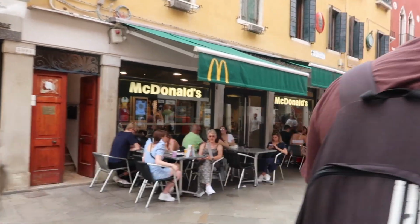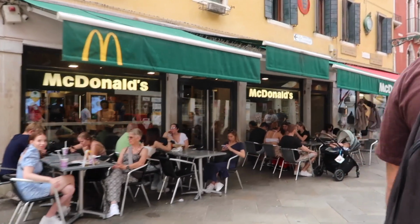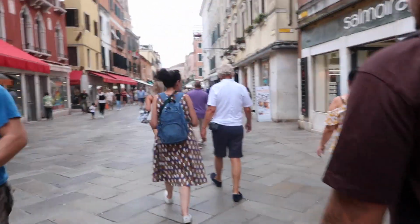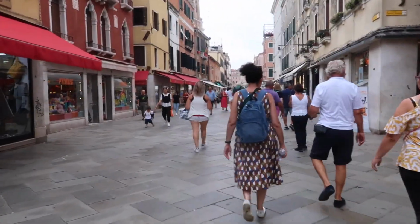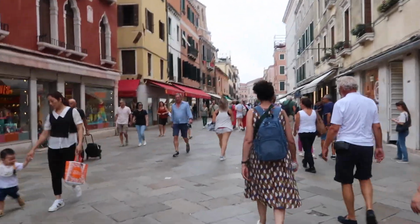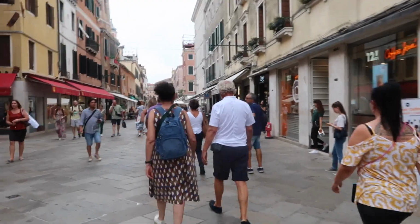Also, if you're a McDonald's fan, there is a McDonald's in Venice. We also have seen a Burger King and a KFC. Those are the only 3 kind of chain things we've seen though, apart from supermarkets. The rest are like independent little cafes or restaurants.